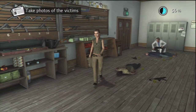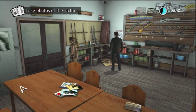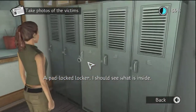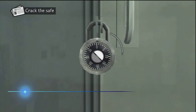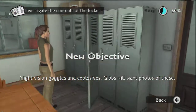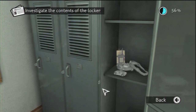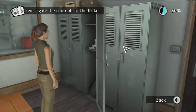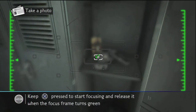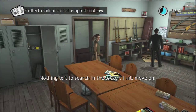Now we've taken pictures of both victims. There is another one which is behind the counter, but instead we're just going to move off to the left and open this locker, and this is going to be the same way you opened the safe. We're going to take a picture of whatever's inside. So as you can see, I'm opening it now. Night vision goggles and explosives, a bit of C4 and some night goggles. Nothing left to search in the locker. I will move on.